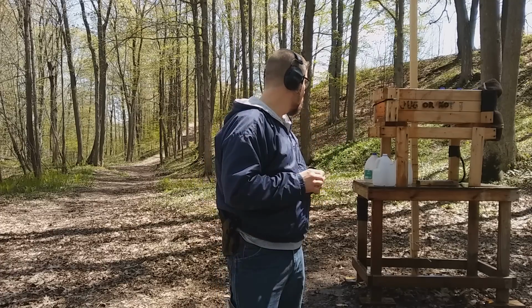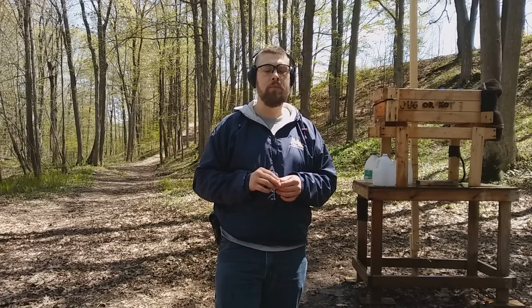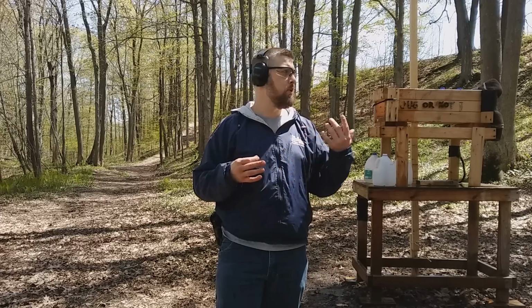It slowed down pretty well. I think it stopped in the 3rd jug? So it didn't over-penetrate, and that's something good. Pretty good accuracy, and it didn't over-penetrate. That's a lot to be said for a round. So that's what you get with the American Gunner, 357 Mag versus 9mm +P.